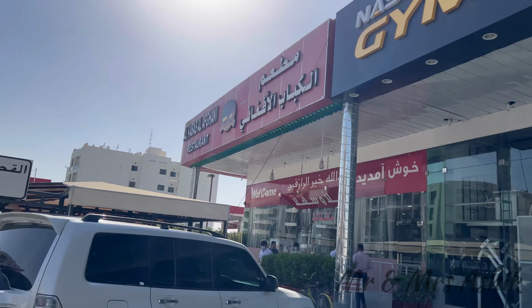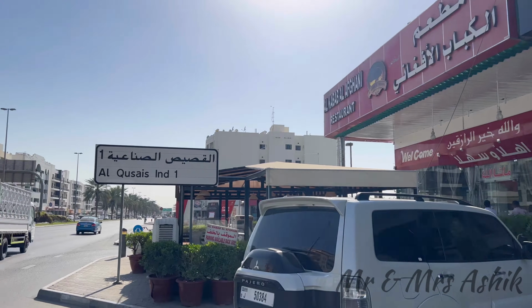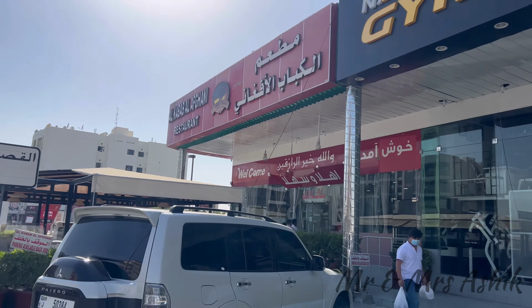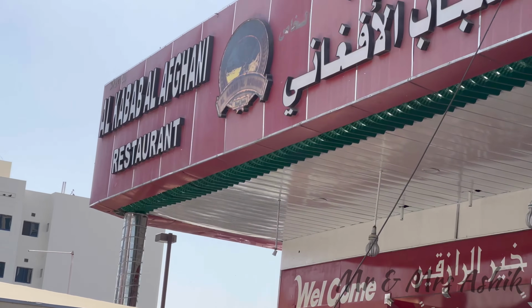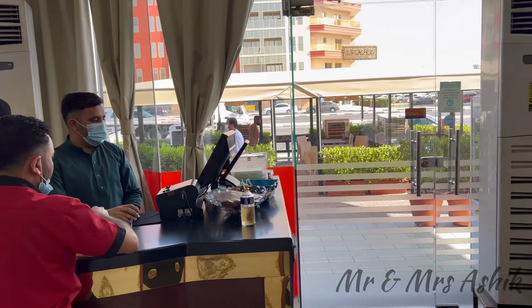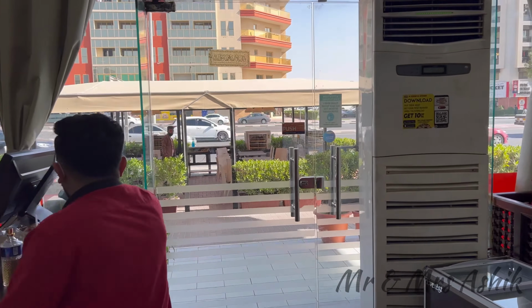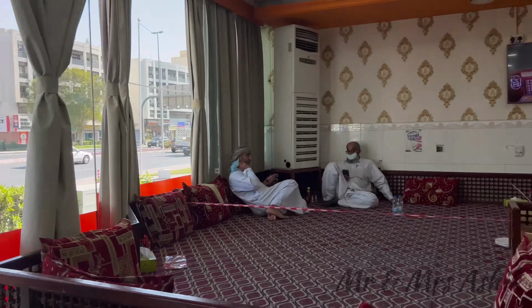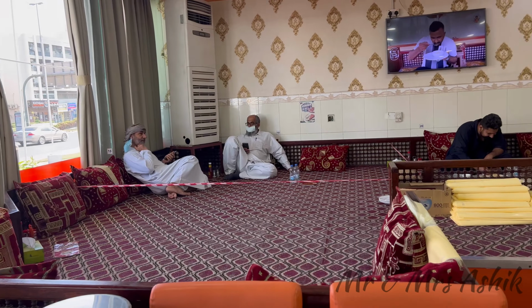This is located in Al Kisses. Many other branches are also there. You can check it out. The ambience is looking pleasant, and they also have a place to dine in outside, and they can also dine in a traditional way.